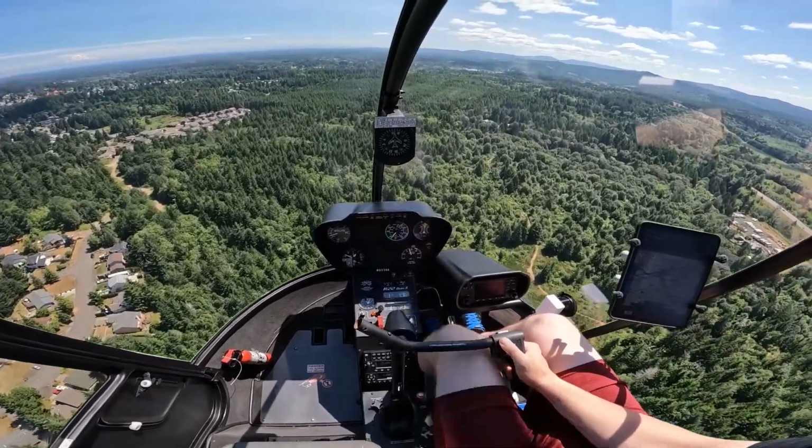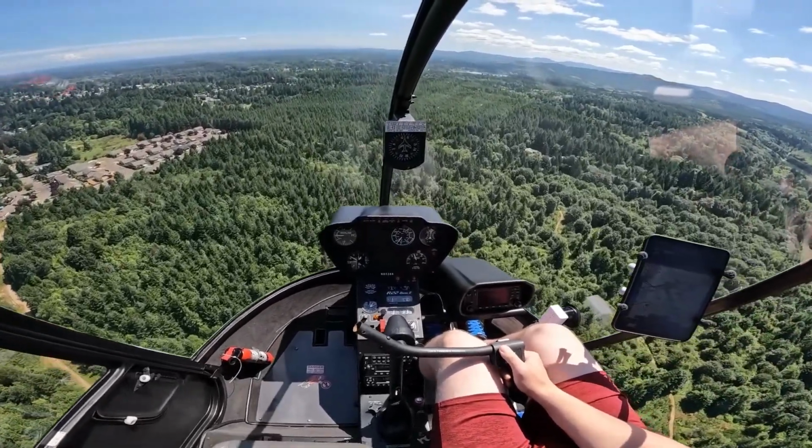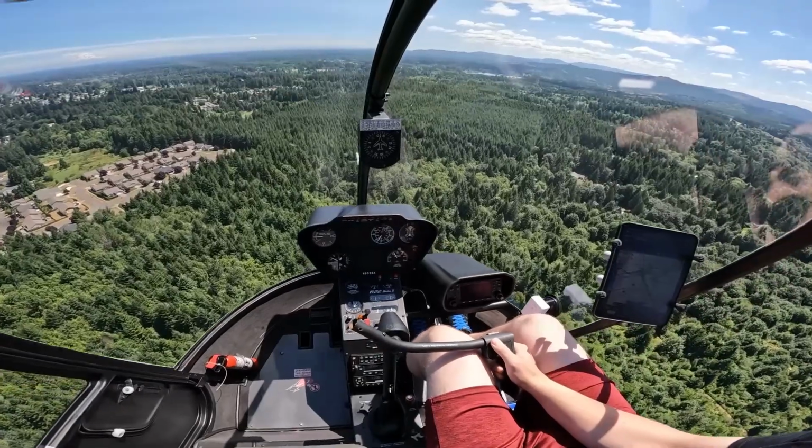Shelton traffic, helicopter 8038 Alpha, 2 miles to the southeast, continuing southeastbound at 800 feet. Shelton traffic. You guys have a great day.